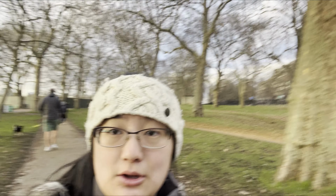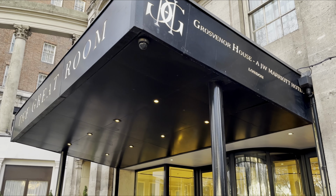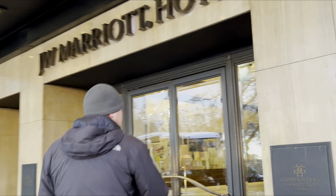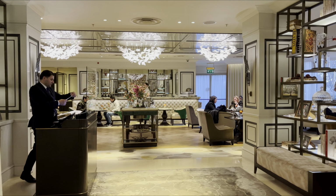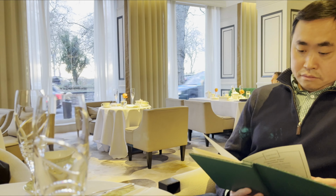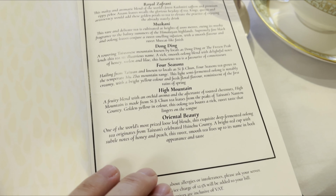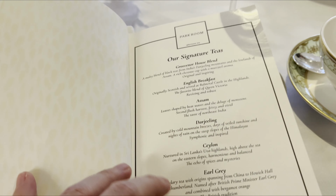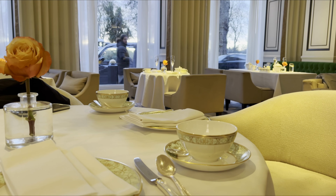Now, after this really long day of walking, we are finally going for afternoon tea at the JW Grosvenor House. This was actually our first time having afternoon tea in London, and I'm so happy that we picked the JW Grosvenor House. I was really impressed with their collection of teas. I picked something from the rare and exclusive collection, but they have so many black teas and green teas and herbal teas. You can even change your choice of tea during your meal.